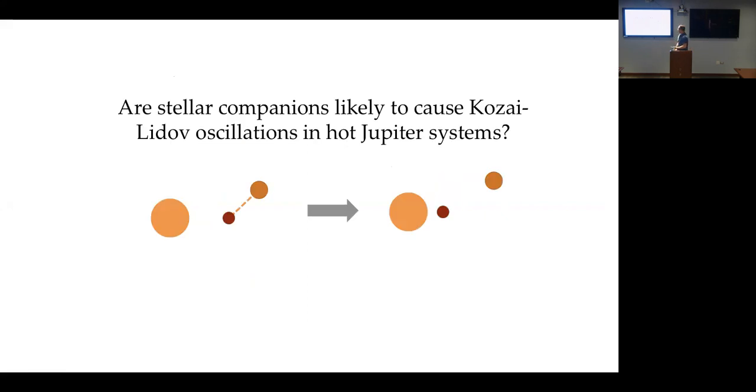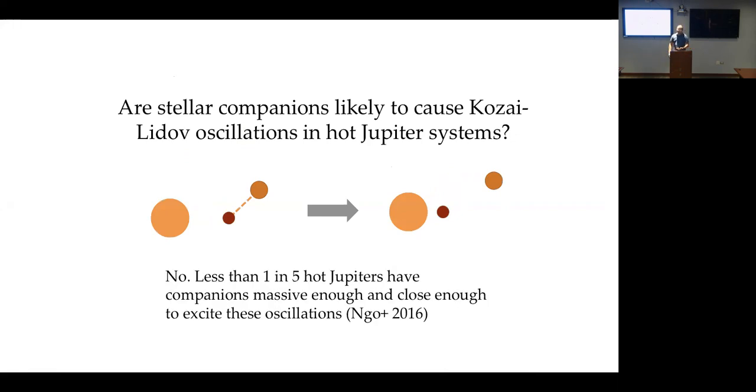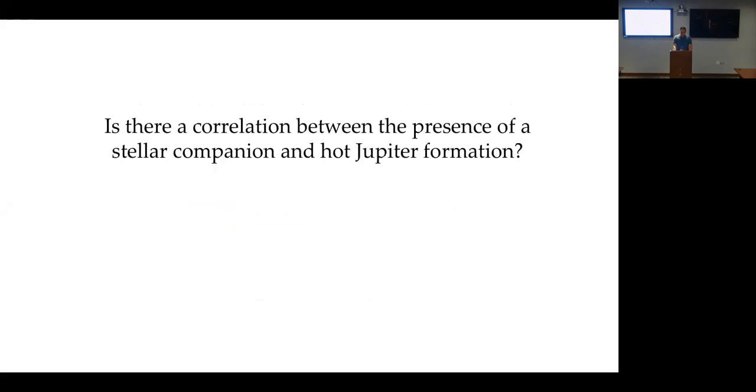The other question is, like I mentioned, the theory that maybe Kozai-Lidov oscillations, due to the initial misalignment between the orbital plane of the planet and the companion binary star, cause things to migrate inwards. We can calculate whether the stellar companions we did find are actually capable of causing Kozai-Lidov oscillations. They have to be close enough and big enough to do this. We took the most optimistic case, where everything is misaligned as much as possible so that the strength of the oscillations is as large as possible, and found only 1 in 5, 20% of hot Jupiters, can really be explained by this mechanism. So there's something else going on in the formation of hot Jupiters.